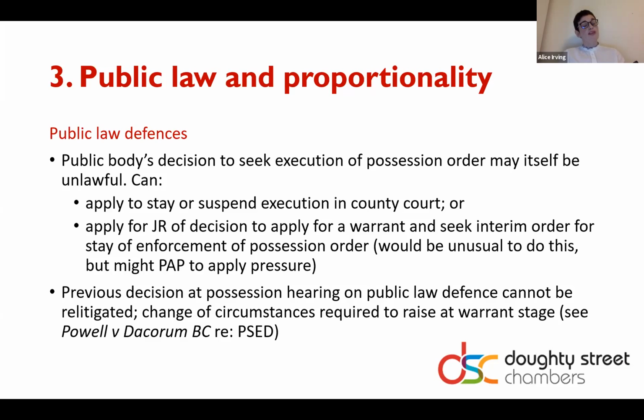Nevertheless, remember that in your arsenal, you have the slightly scary pre-action protocol letter in the judicial review procedure that you can send to a landlord if they're being a bit of a stick in the mud and you want to try to force them to be a little bit more reasonable.